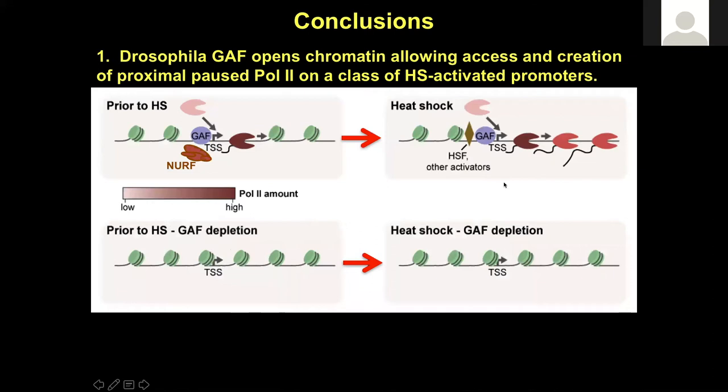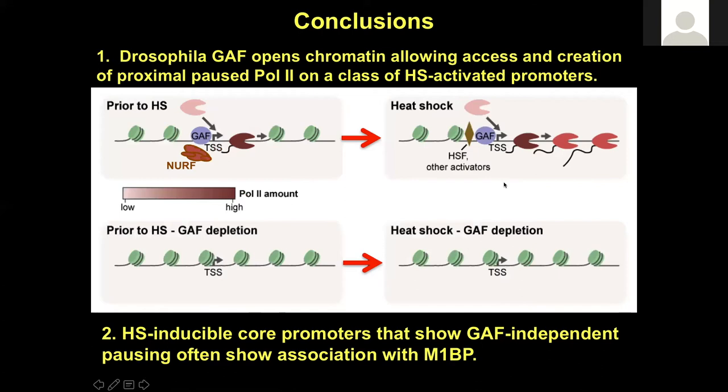Now, I mentioned that there are promoters that are GAGA factor independent of pausing, and they show association with a second factor, M1BP, that had been characterized by Dave Gilmour. And indeed, these are dependent on M1BP for both pausing and heat shock activation. So there are two different proteins that can set up the pause and act, as we think, to allow then the activation. So why pause, you might ask?